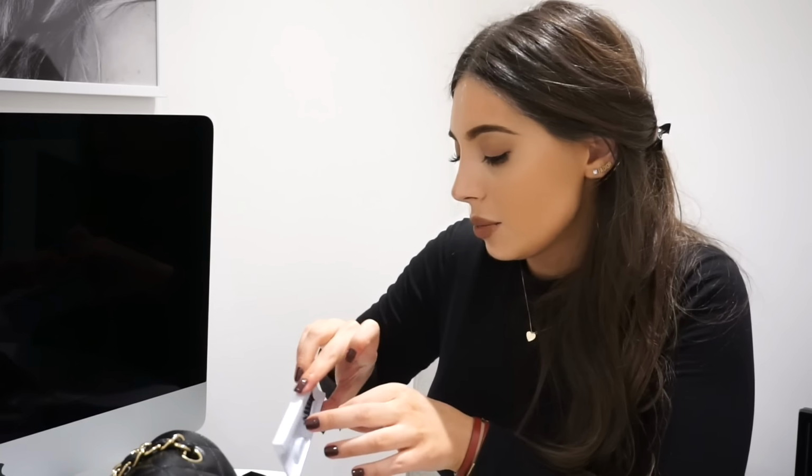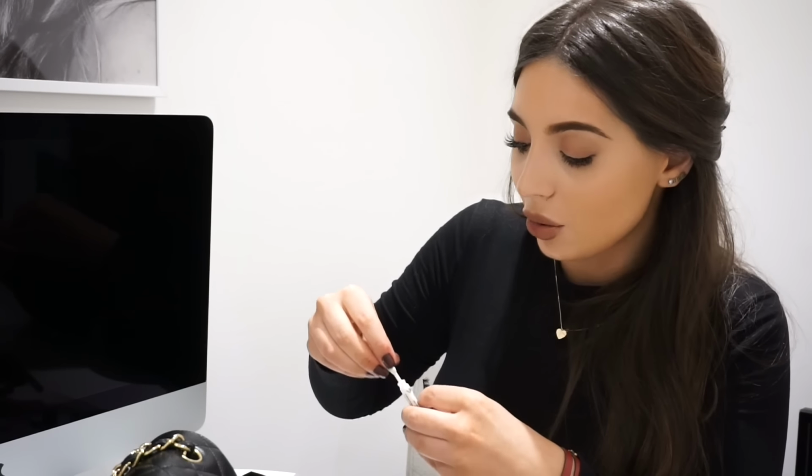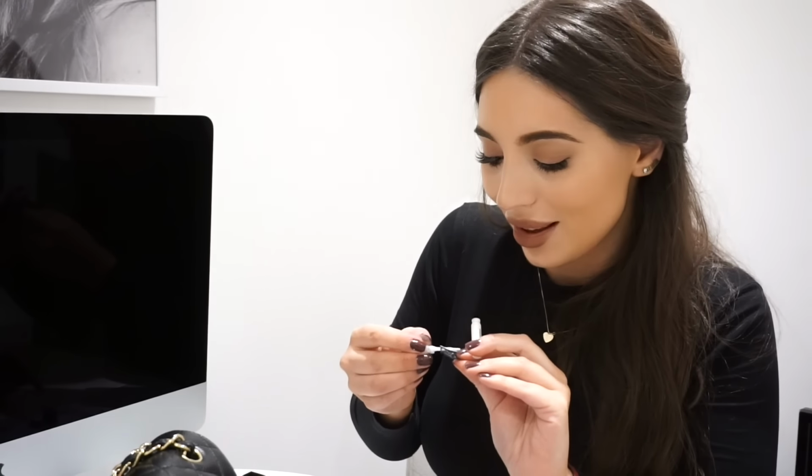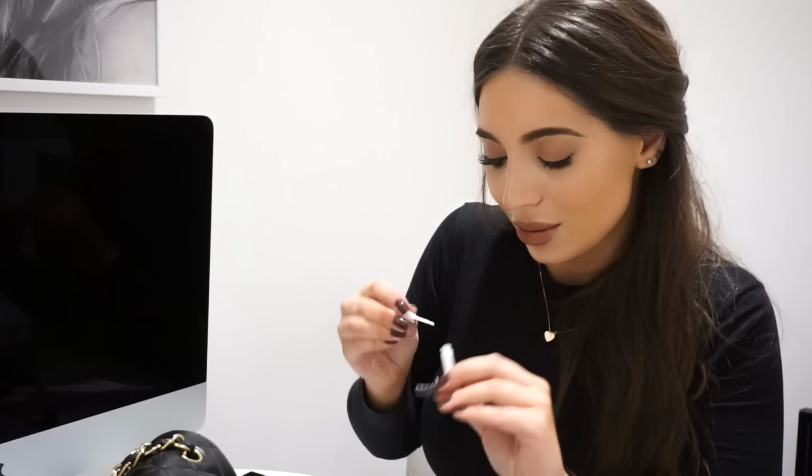Also, if you liked my skirt, it is from Zara. I can't remember if I mentioned it is from Zara, but I got so many compliments today about this skirt. Everyone was like, oh my god, girl, your skirt is amazing, where is it from? And I love it as well. So make sure you check it out. It's from Zara. It was about £50. It's quite expensive, but it's amazing. So I'll try and link that.